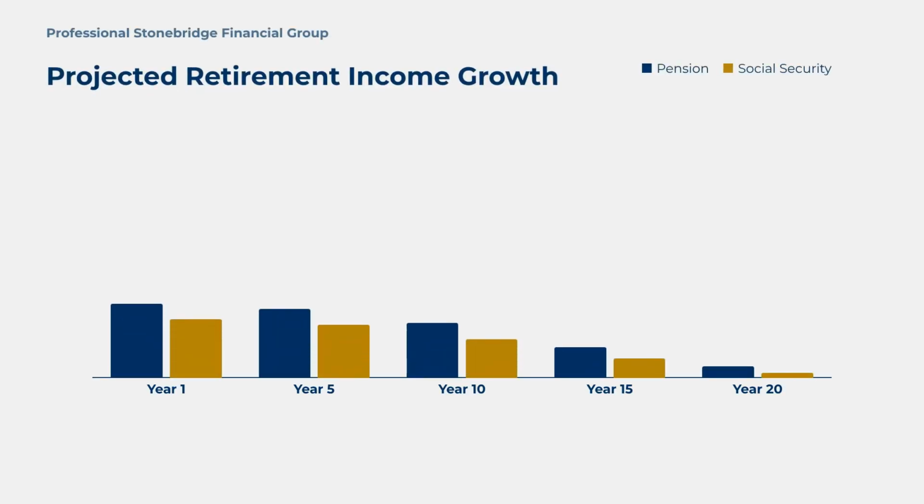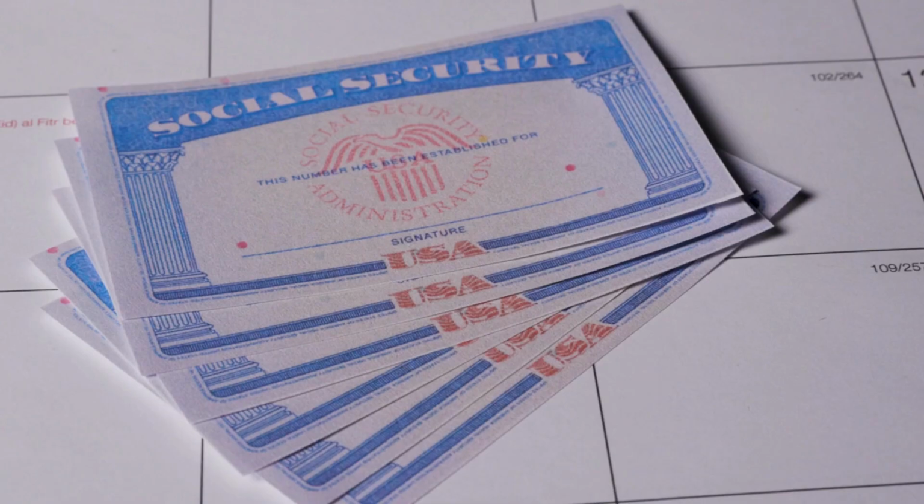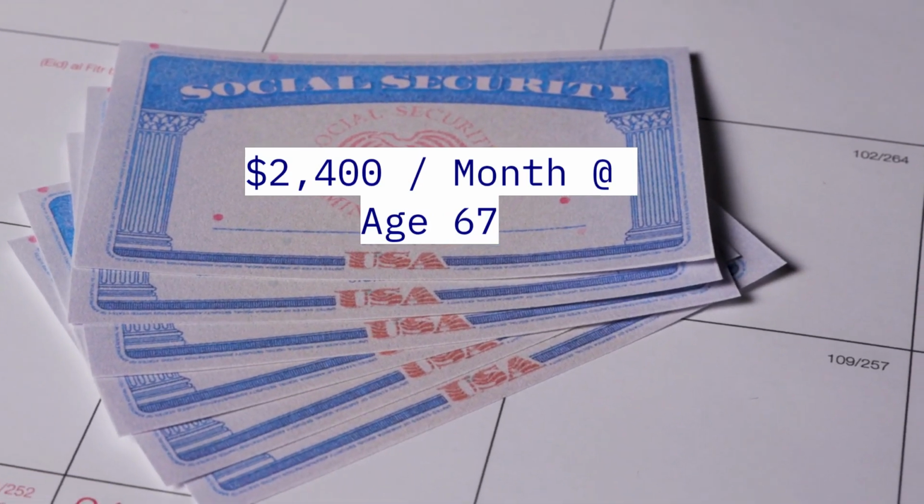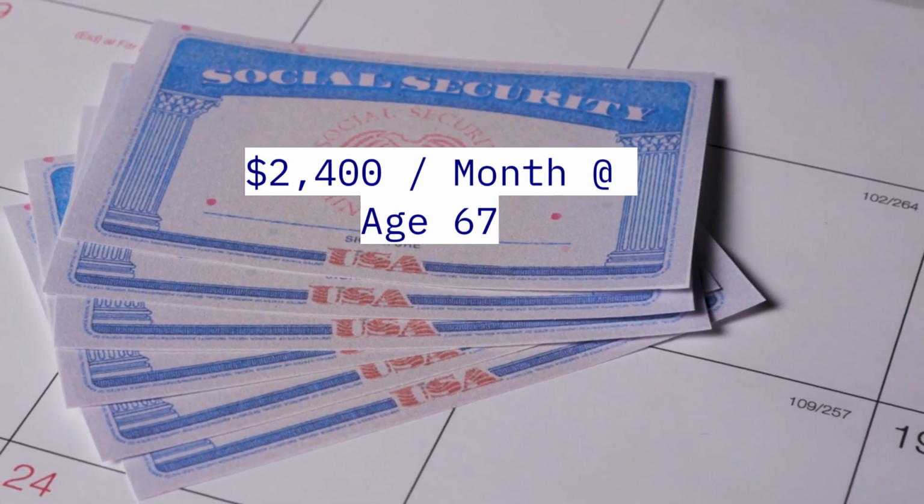Here's what her income picture might look like at retirement. Her pension, based on her years of service and final salary, is projected to pay approximately $3,200 per month. Her Social Security benefit, if she waits until age 67, is estimated at around $2,400 per month. That's $5,600 per month, or $67,200 per year in fixed income, before she touches a single dollar of her $1.2 million portfolio.